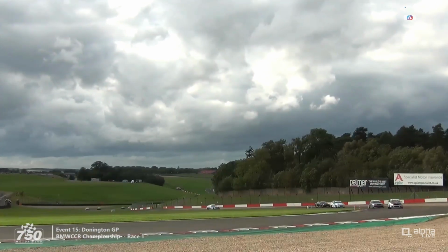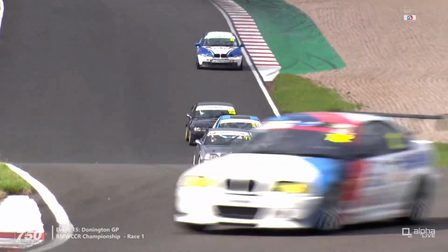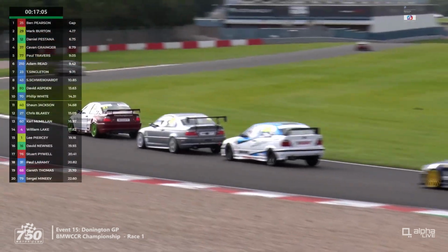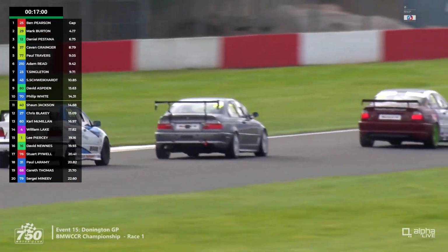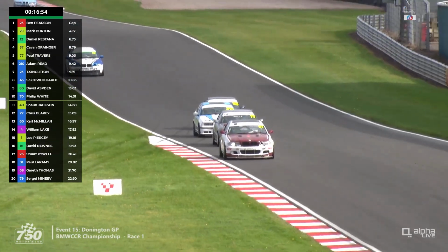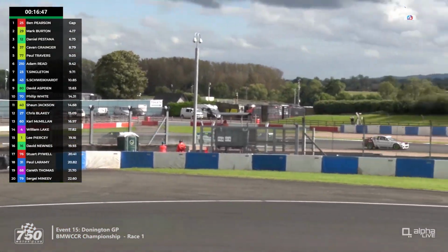But this battle for fourth is pretty good, with Kevin Granger ahead of Paul Travers, Adam Reed and Tom Singleton as they turn their way through. So Granger at the front of this, the managing director, who's been racing for 4 seasons now in this E46 330 from 2001, ahead of Paul Travers. So they're the two M2 cars. They should have a little bit more power. I think the class structure is being looked at for next season, so it might change a little bit. It changed for this year, and might be adapted again for next season.